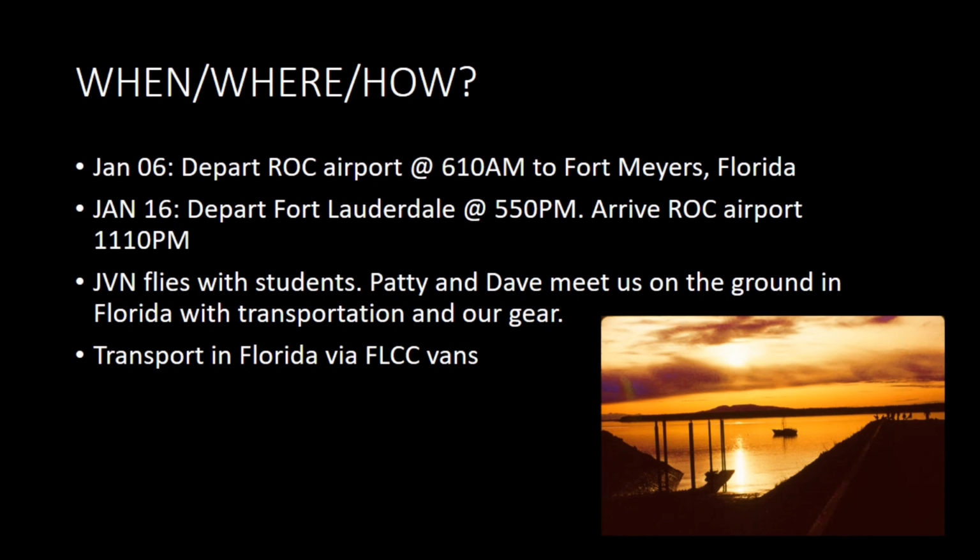Specifically, we're leaving on January 6th from the Rochester Airport. Early in the morning, that's 6:10 a.m. We have a quick layover in Baltimore, and then we head down to Fort Myers. On the way back, we're leaving from the Fort Lauderdale Airport, so we don't have to retrace our steps. Almost 6 p.m., so we've got a full day of activity planned for the 16th, and we arrive in Rochester a little bit before midnight.